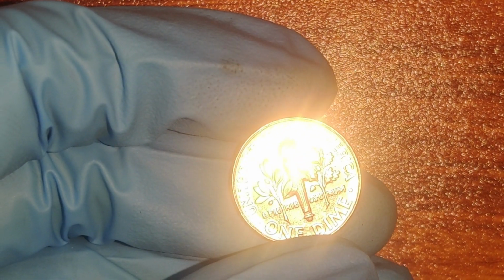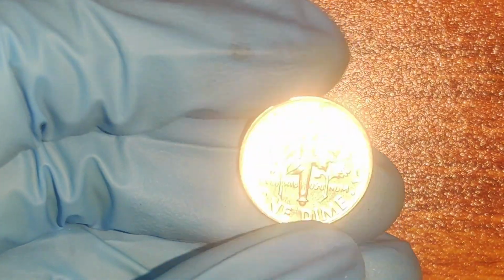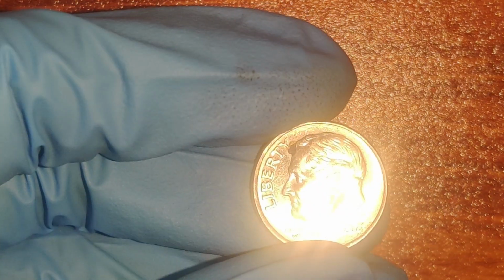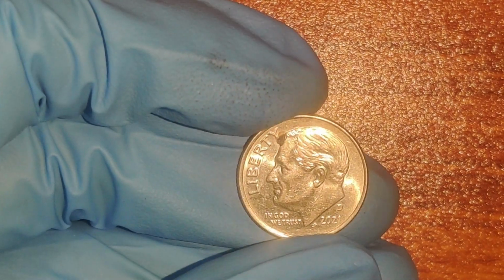In the world of numismatics, even coins from recent years can be worth millions if they have rare minting errors, or if they're graded as perfect, like this one. That means there could be more of these incredible dimes out there, hiding in coin rolls, jars, or even in your own pocket.